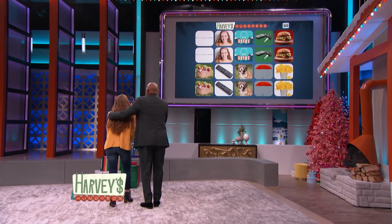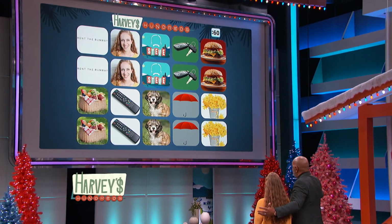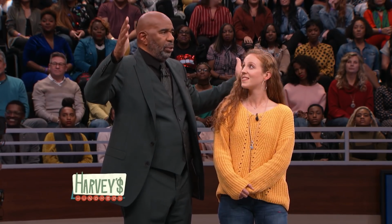This is how it works. I'm going to put 20 pictures up on the board. You got 60 seconds to match them. Every time you match one of those pictures, I'm going to give you $100. If you match all 10 of them inside of 60 seconds, Michelle, you can walk out of here with $1,000.